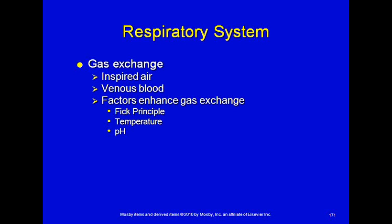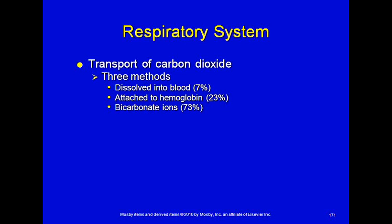And we have to have all those things in order to get good gas exchange. Now, there are three methods by which carbon dioxide is transported in your body. The first is what's dissolved in blood, and only about 7% of the carbon dioxide is dissolved in blood. 23% of the carbon dioxide is attached to hemoglobin. 73% is part of the bicarbonate ion system.